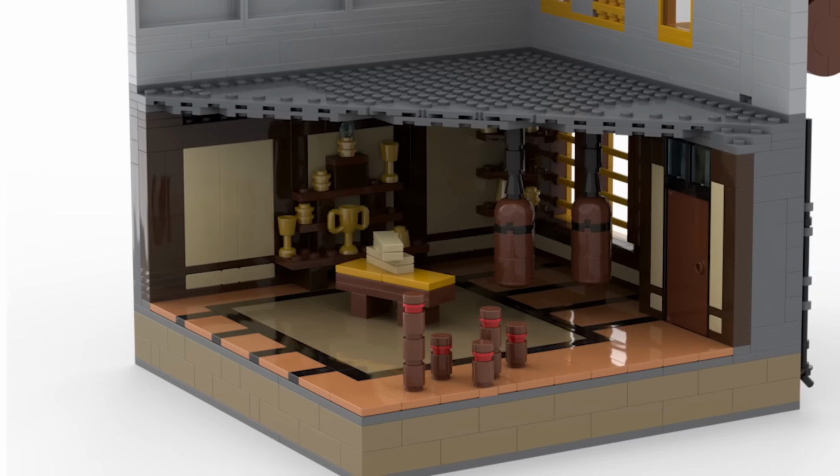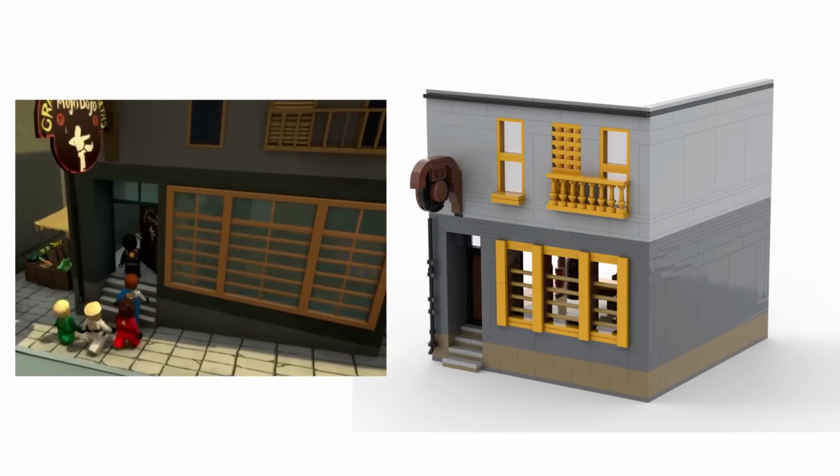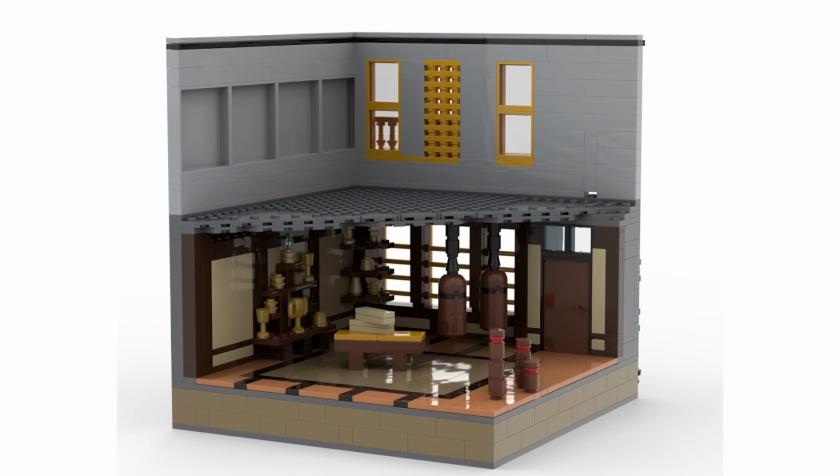The interior, oh my God, dude. It's crazy. It genuinely looks like Dareth's Mojo Dojo on the outside. That's amazing. Very, very excited. I'm looking forward to this. Cheers. Now this is absolutely fantastic.